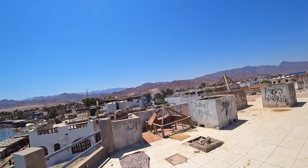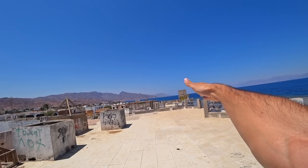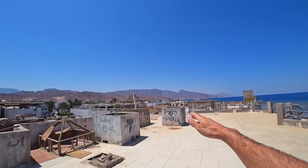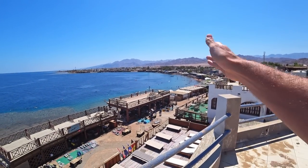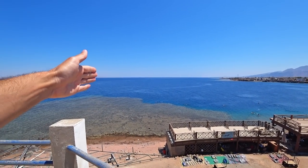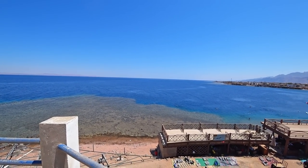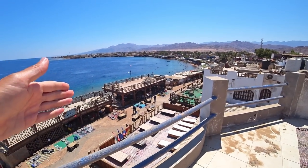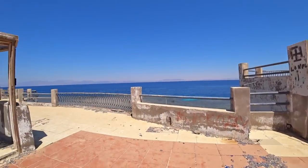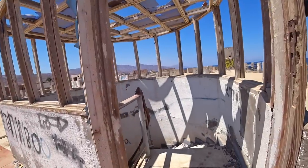You can see it's all desert all around. This way is the famous Blue Hole, one of the most famous diving spots in the world. And this way is the street where all the tourists stay with the expensive restaurants. You can see people swimming and enjoying, discovering the corals of Dahab. And here people are getting ready to dive because it's the main activity around here. Okay, so join me in this video. Let's discover Dahab. But first, we are in an abandoned hotel, so let's just get out of the hotel first. Okay, let's go down.